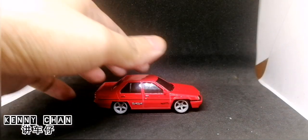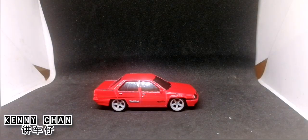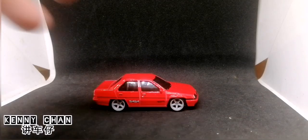When they first launched it, everybody liked it, like I said, and it basically swept everything else on the road. A lot of families decided to buy this car as their own family car, which I kind of get, because personally I am currently an owner of the third generation Saga myself, and I can see why the Saga was a really good car back in the day.